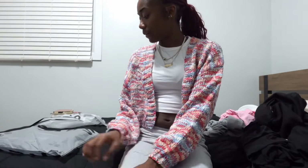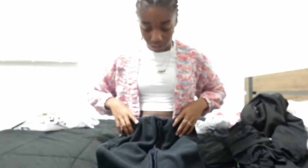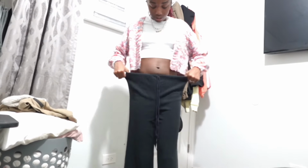Okay. We have one last thing. So this is the last thing I got in my haul. These are some low-rise lounge pants. So we're gonna try these on. Okay, so y'all, these are the pants. Like I said, they're low-rise, but they fit around my waist because they're stretchy. I love the fit at the bottom. They're very, very comfy, y'all. They feel like pajama pants, but they're soft and thick.